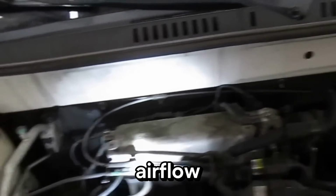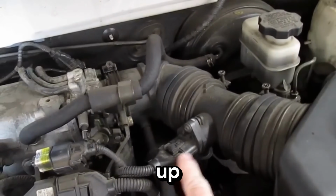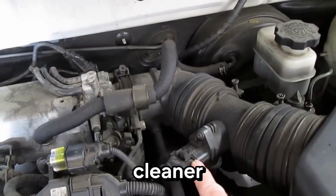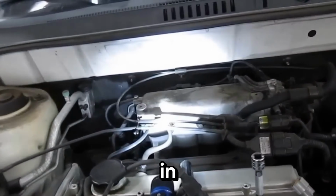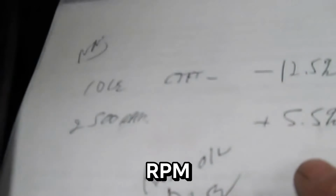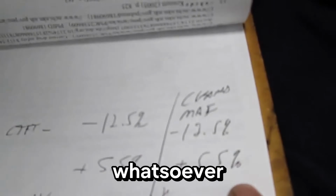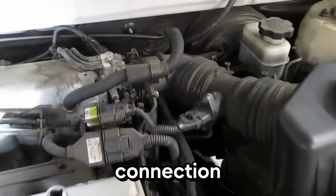I looked at the mass airflow sensor. The connection in the mass airflow sensor had some buildup inside of here, and it was just kind of wet. So I took some electrical contact cleaner and fixed that. Then when it's idling, I'm watching it run in idle, and the fuel trim at idle was minus 12.5%. Then it was 5.5% at 2,500 RPM. Cleaning up the mass airflow sensor made no difference whatsoever. And that one doesn't have much you can really clean up, just the connection in there.